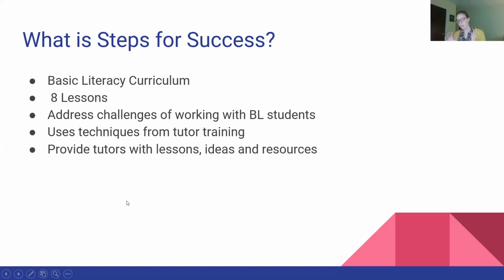Okay, so during this workshop, you're going to learn about a curriculum I created called Steps for Success. It's a series of 8 lessons designed for basic literacy students, meaning students who read anywhere from a first, second grade reading level up to maybe a 4th or 5th grade reading level. The lessons address the challenges of working with basic literacy students while using techniques learned from tutor training.